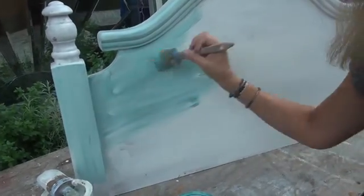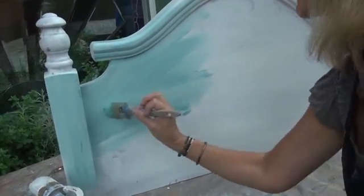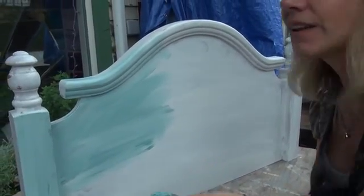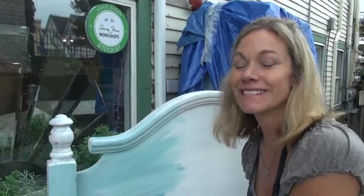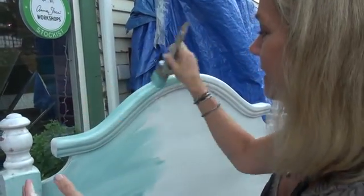I see this project is very wonderful because you start to use your imagination. Exactly. And a lot of times I start with one idea for a piece, and then the piece really dictates to me how it's going to end up. But it always turns out beautiful no matter what when my customers are doing it, because it's an expression of really who they are.